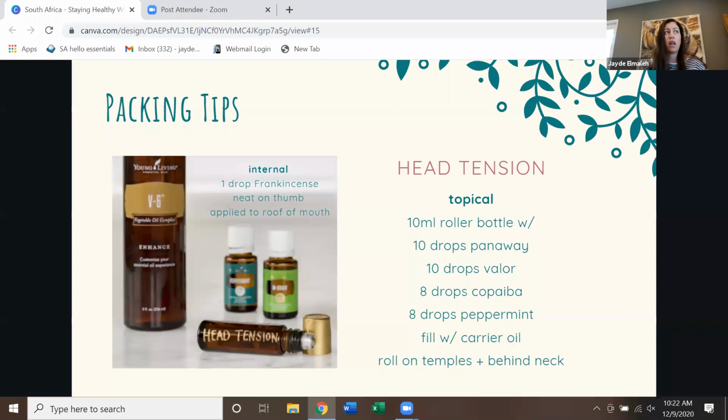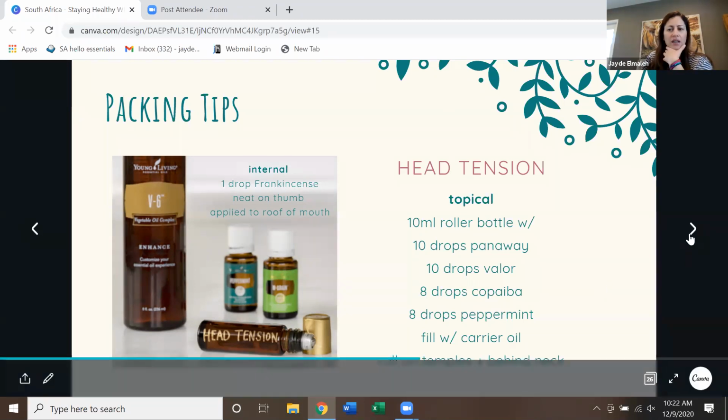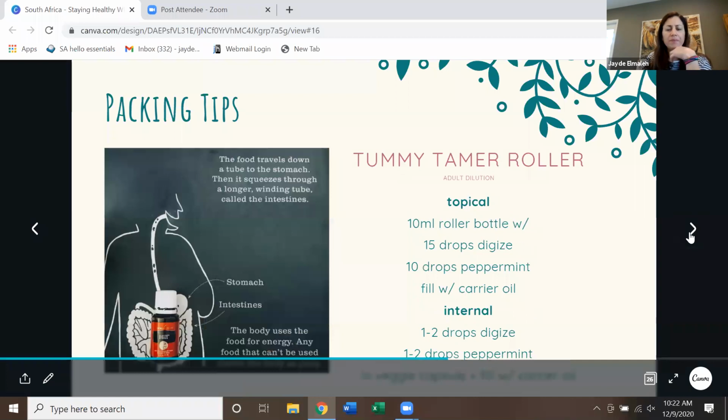It's quite a lot in there for pain, so there really shouldn't be a reason that a child would need this. And another really great thing to use that I do a lot is I would also take 1 drop of frankincense and just put it on your thumb. So I will like put 1 drop in the palm of my hand, put my thumb in there and put it on the roof of my mouth. And that's another great way to relieve some head tension.